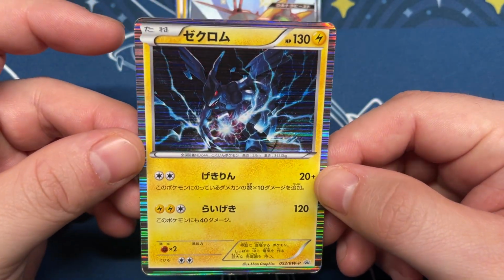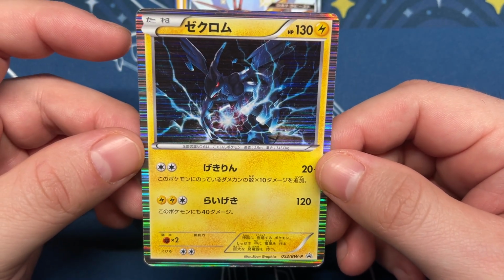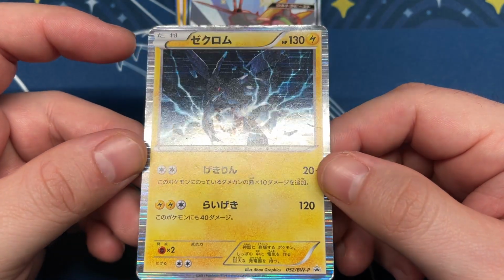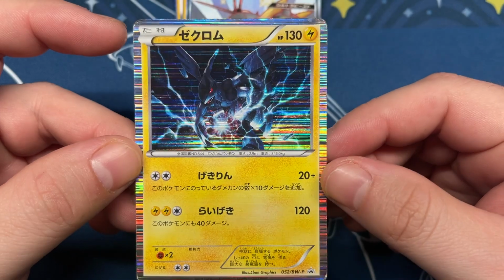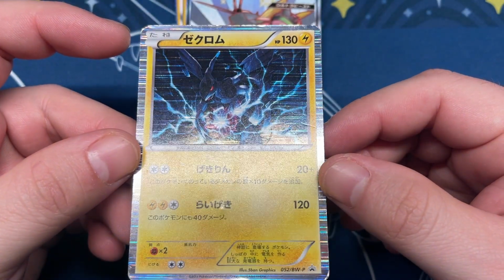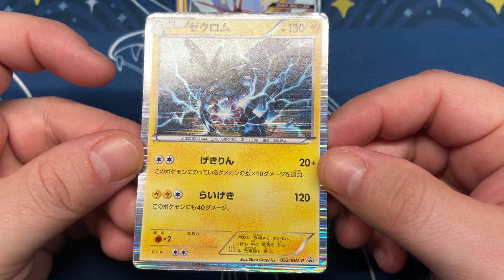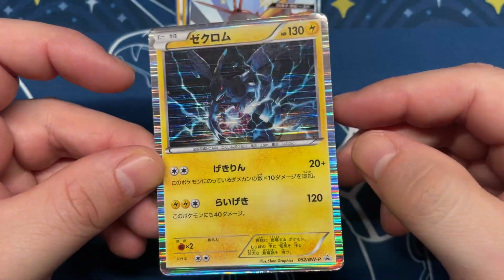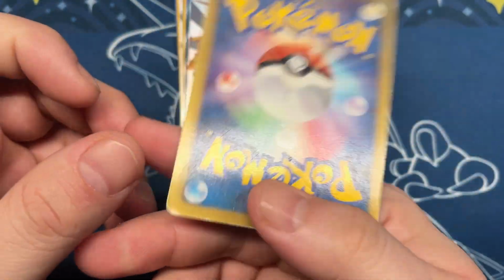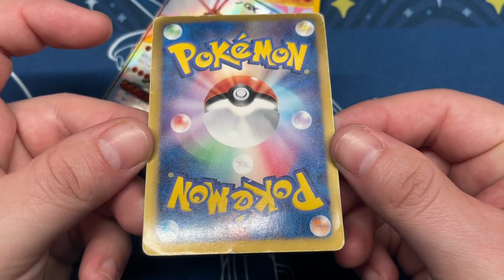Alright, next up we have Zekrom. This is a BWP promo, the special trunk set. I think by trunk they mean almost today's equivalent of a lunchbox, what the set came in. This one is in damaged condition, because of the way that it is. And I think it's pretty obvious as we skim down through here what we've got going on. It's a good looking card though. Who did this? That's just 5-man. Okay. And the back, again, kind of speaks for itself.